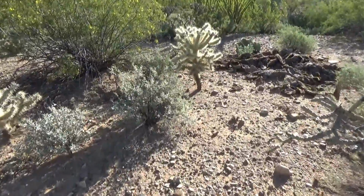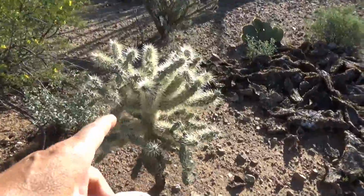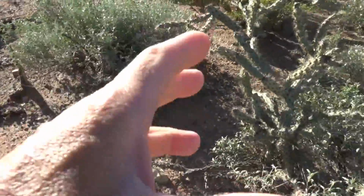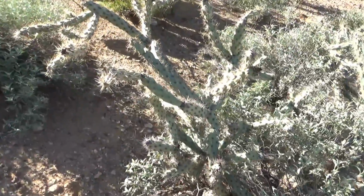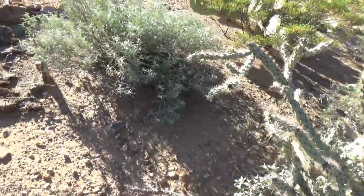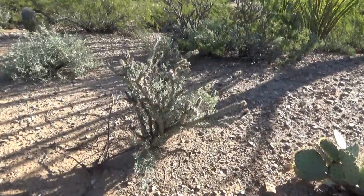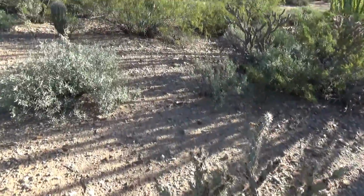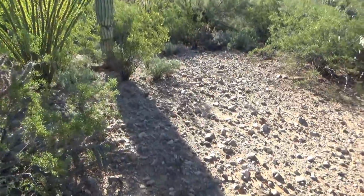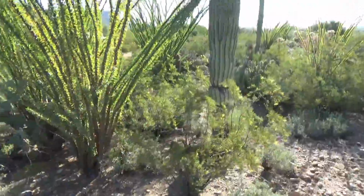It's like the cholla cactus, right? This is a cholla cactus right here. It's what they call a teddy bear cholla cactus. And this is a cholla cactus. Completely different looking cholla cactuses, but they're both cholla cactuses. It's just like the saguaros. You see the saguaros in the desert. A lot of the saguaros look very similar, but they're very different also when you're looking at them.